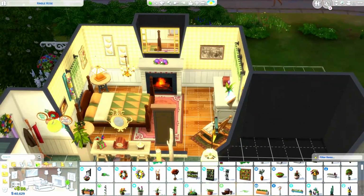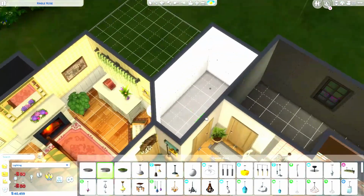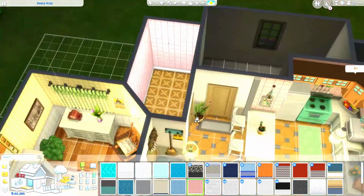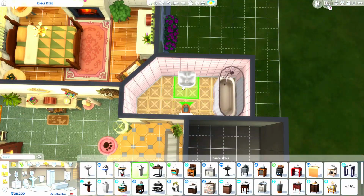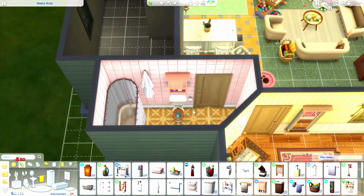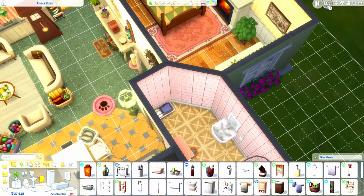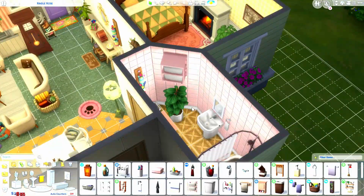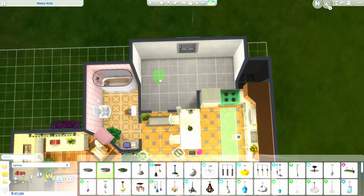So in between shots there, I just play tested the build so far to make sure the sim could get round the bed near the fireplace. They can, it works, everything's perfect. And now we're moving on to the main bathroom of the house, again with the ugly pink tile and the hideous floor, and I just think it works so well with this theme of build. I wanted it to be just a typical aged bathroom, and I think that's what we got.